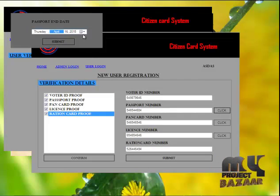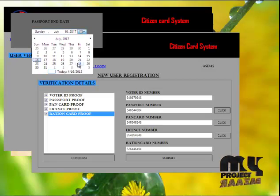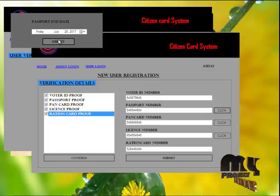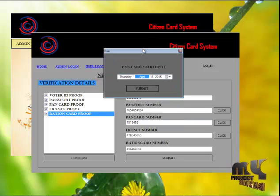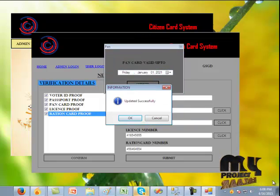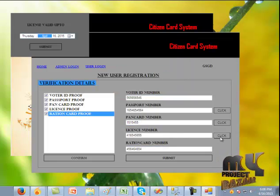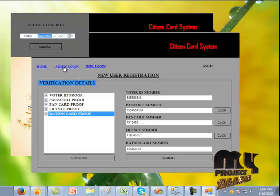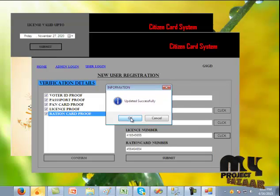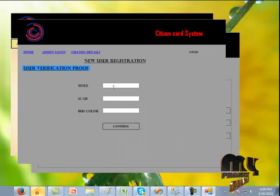Press the click button and enter the passport expiry date. Click submit button. Updated successfully. To enter the PAN card validity, click submit button. To enter the license valid date, click submit.